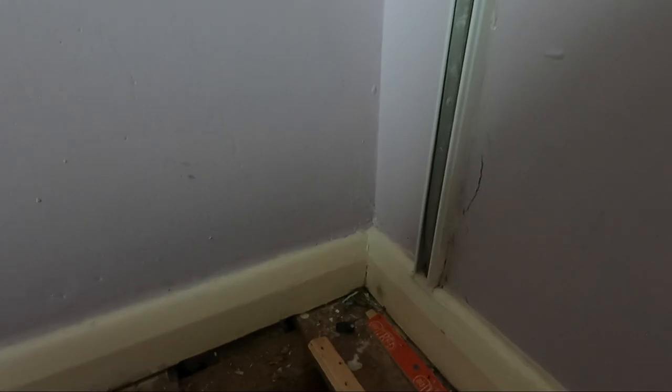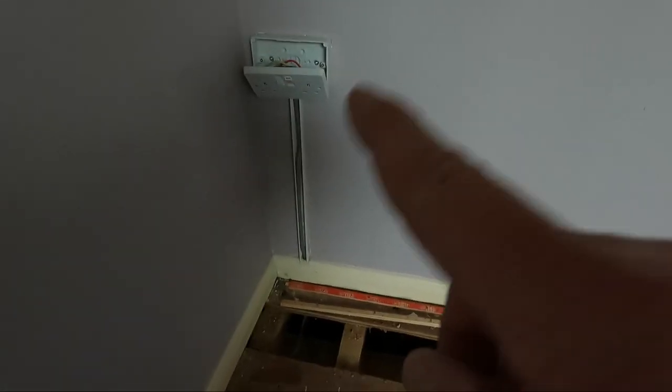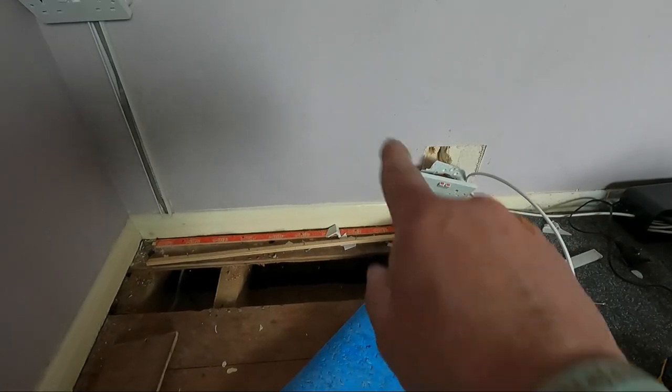Okay. So yeah, that feeds that socket up there. Yeah, it's one of these with a void underneath. I'll just take that off of there, down, and put it up where we need a new socket. Save, well, we can't take a spur from that, so we'll go straight up to there.